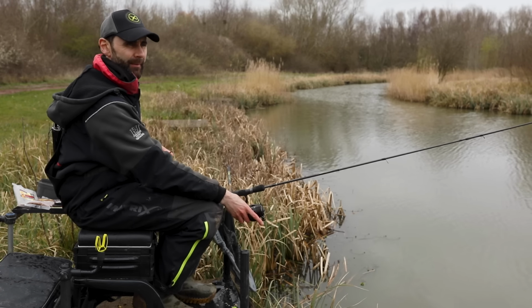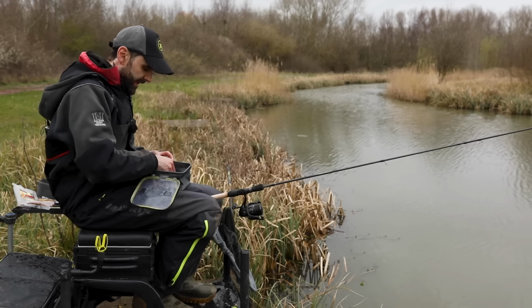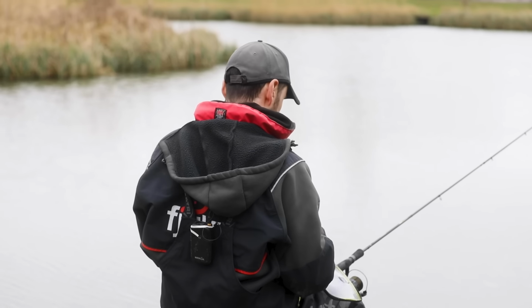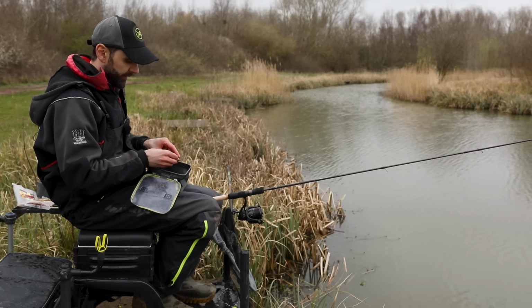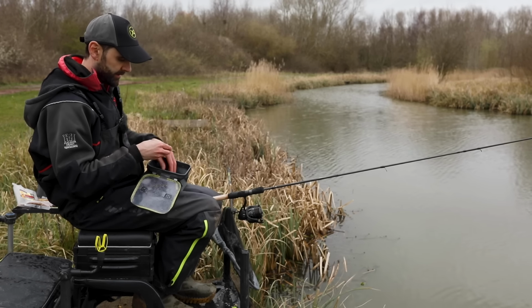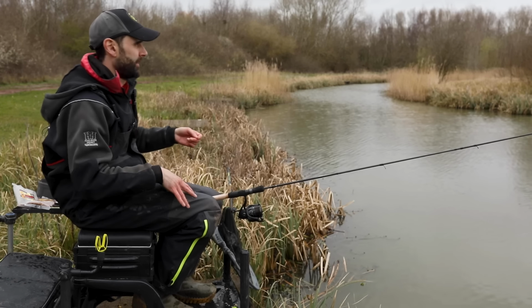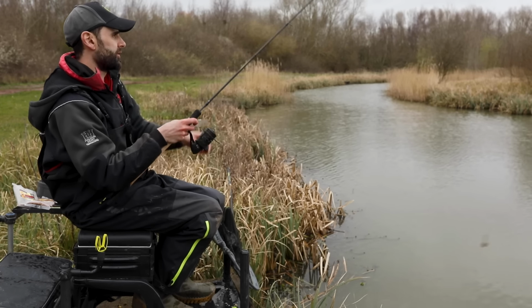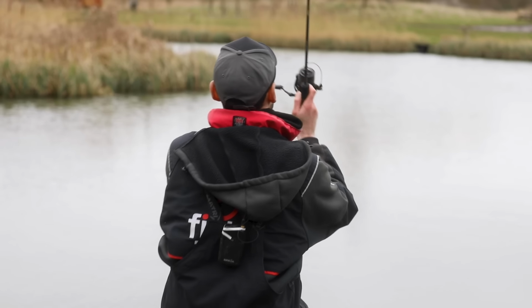And when it's like that, I think micros are a great bait. They're very easy for fish to suck in. Light, small, and all kinds of fish love these squeeze ready sweet micros. I think with the sweetness as well, it's a bit colder water. Sweet is a great flavour for catching in the cold.